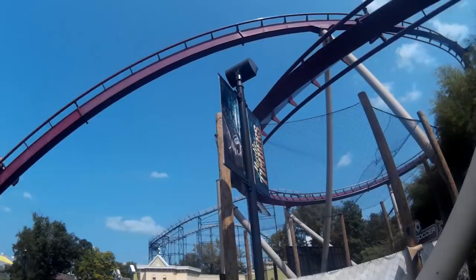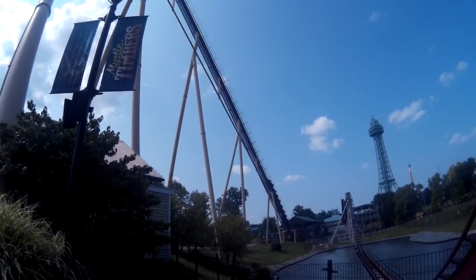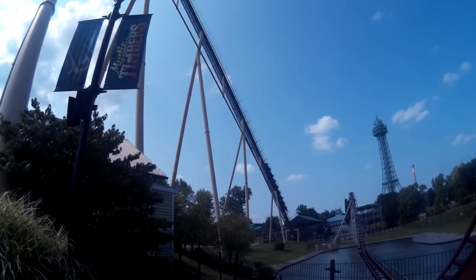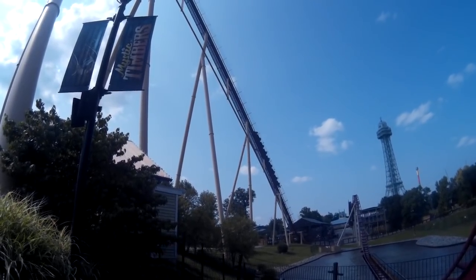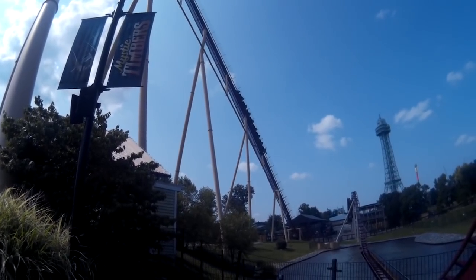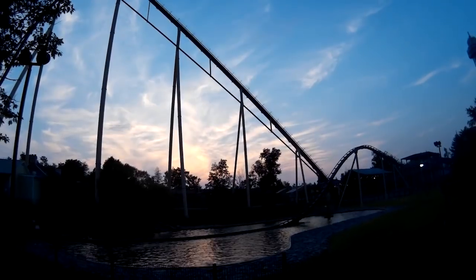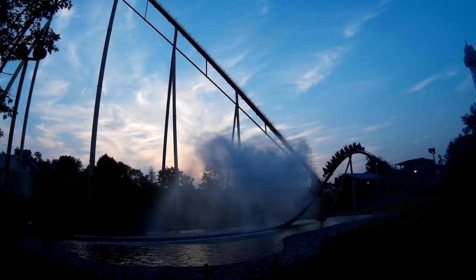And that return trip back to the big helix over the basketball game thing and over by Beast, those airtime hills hardly give you any airtime. I think it was in the loop described as tummy time, and I kind of have to agree with them there. You just sort of feel a little bit of airtime, but it's not anything real good. So it sort of ranks lower for me.